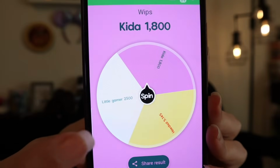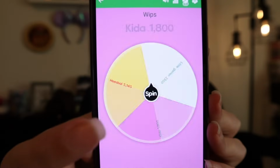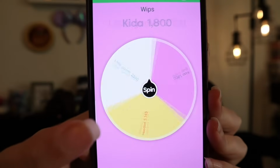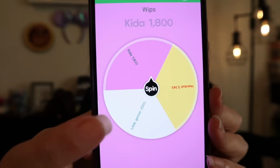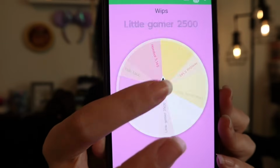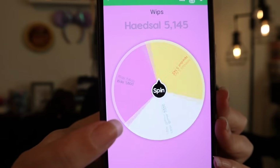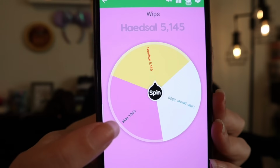Kita, which is good because she has not been worked on yet this month. So we have Kita for number 1. Kita gets 2 days, and so let's see if she will get 3 or if I will get a different project. Okay, so we have Kita for 2 days and then the HAEDSAL stitch along for 1 day.